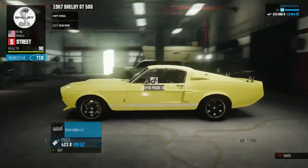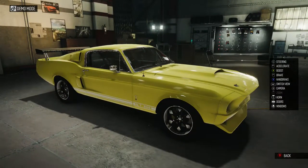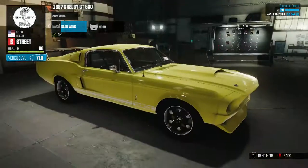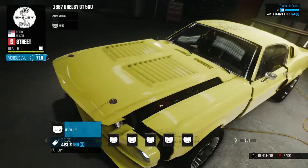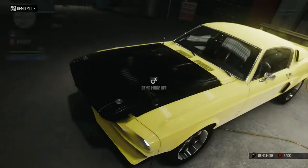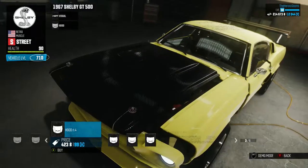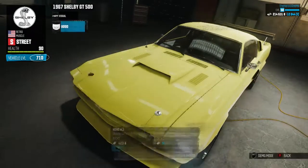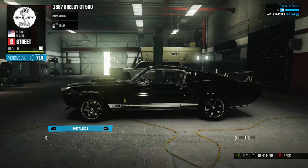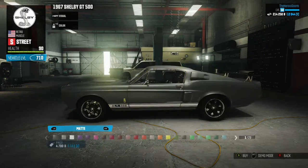Oh, that looks stupid. No. That gives me a seizure. I am gonna have to go with this. Fins. Whoa. What the hell? That's a little too much, to be honest with you. But fudge it. Why not? That looks cool. Hood, what do we got for hood? No. I might just leave it the standard hood this time, except let's just pick a different style. Yeah, I like that. That's fine.